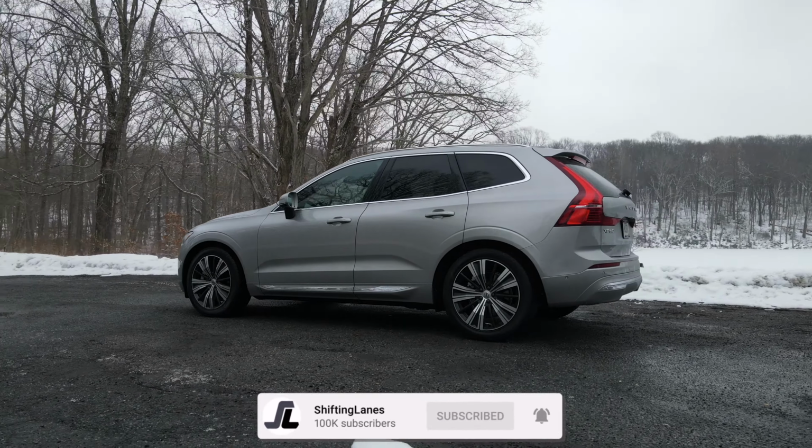For example, I love how the controls for these vents are integrated into a single knob. The steering wheel is also very simplified. The right buttons serve as controls for your music, but it can also serve as buttons for the menus in this beautiful fully digital instrument cluster. Which brings me to my favorite part about this car, the built-in Google interface.